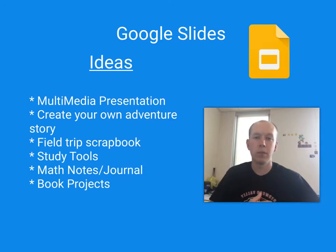Field trip scrapbook. Everybody takes field trips throughout the year. A lot of times when people take a bunch of pictures, one good way to work together would be to create a scrapbook. Let students work on that, implement their pictures, and show their field trip from their point of view, just one possible way.